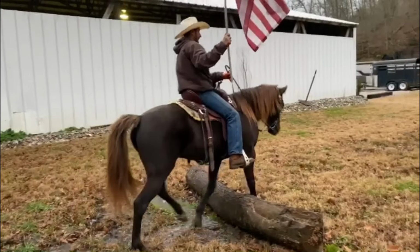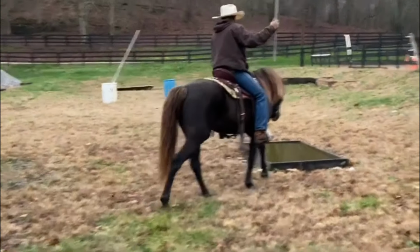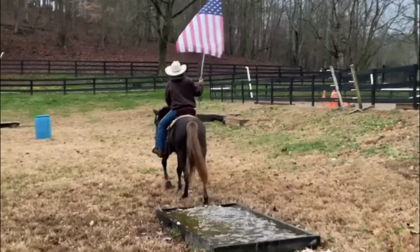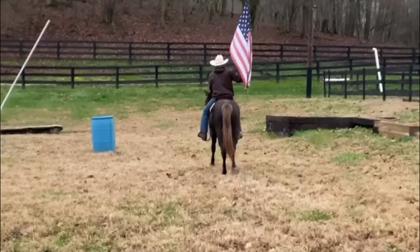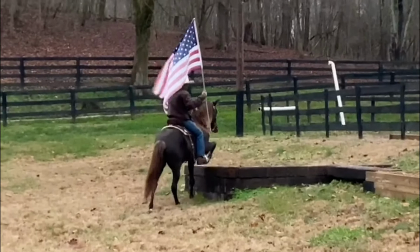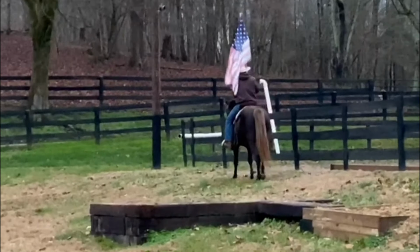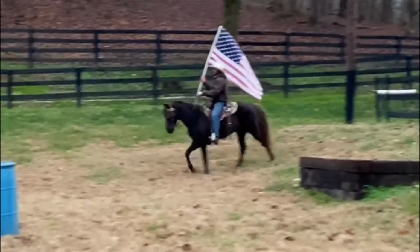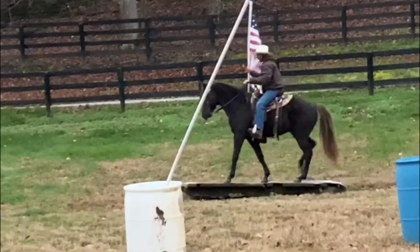So in this clip, we're showing how Job handles the flag. The thing about a flag is you have to have a horse with a very solid neck rein that's responding to your aids nicely, because it's rather difficult to handle the flag and ride your horse at the same time. And of course, we just up the skill level by adding the obstacles as well. And again, Job never cared about this whatsoever. Even the first time we had done the flag, he just handled it. I'm not even sure that he ever really glanced back at it. He just is a go with the flow kind of horse, especially for the things that intimidate other horses. He's quite happy with it.